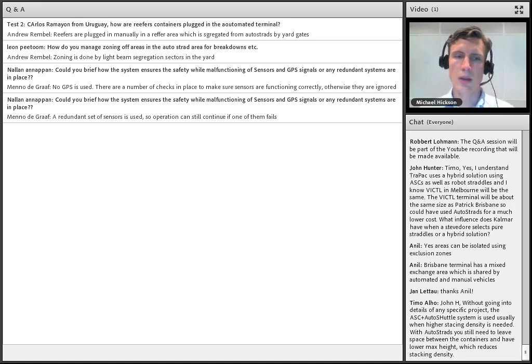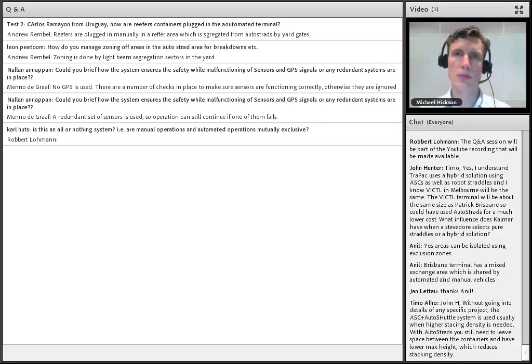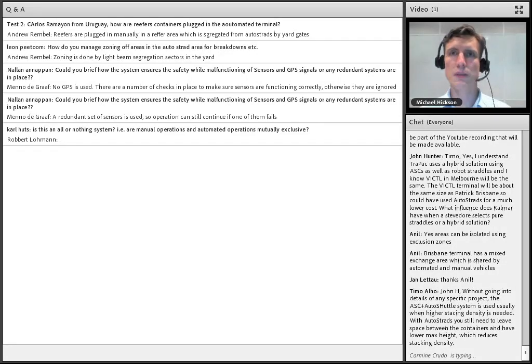Interesting question about manual operations and automation: is it an all or nothing system? Are manual and automated operations mutually exclusive? Could you run a manual straddle carrier in an automated yard? Well, it depends what this question means. The principle of the safety is that there is a strict separation between all humans and the automated machines. So that includes a human in a manual machine. So it would not be possible to have, say, a manual machine and an automated machine driving in the same general compound. There is possibility to interface between two systems.